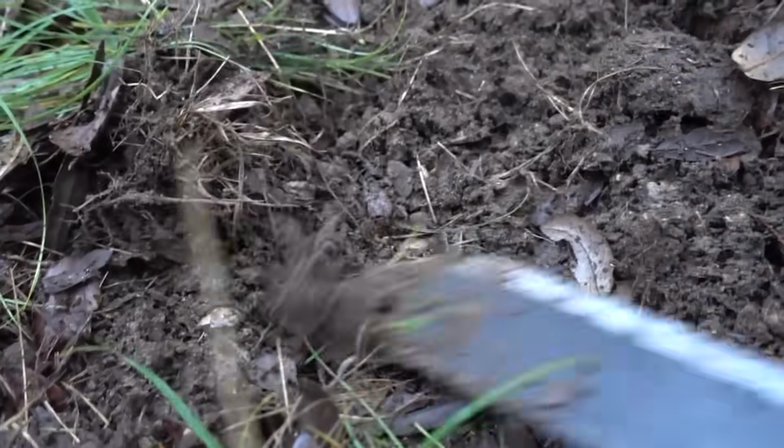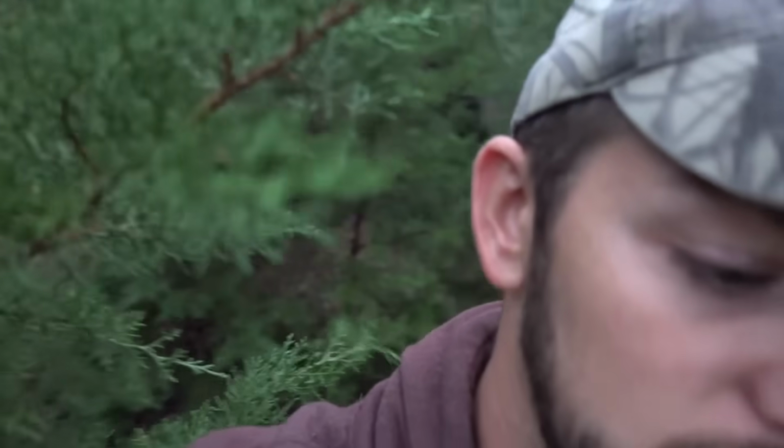This is really good for machetes too, by the way. Just digging them through dirt and rocks. We have a live earthworm on this thing now. It's catching on everything. Oh my gosh, I am the worst fisherman ever.